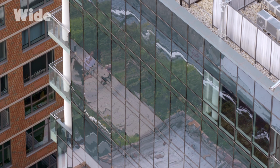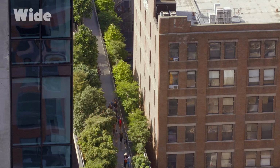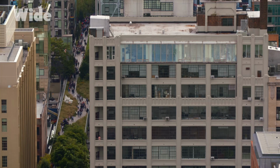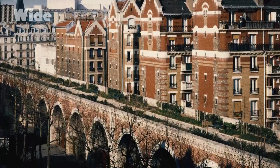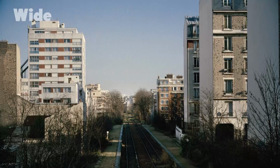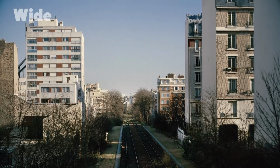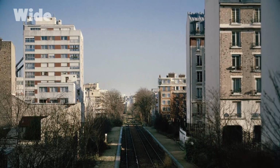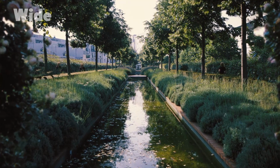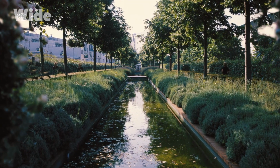One of the sources of inspiration for this reconversion was the Promenade Plantée in Paris. That park, today renamed Coulée Verte, also rests on a former railway track, which was restored in 1988. The 4.5-kilometre-long disused railway line was a precursor to the High Line, and the first time an obsolete transport infrastructure had been turned into a lush garden.